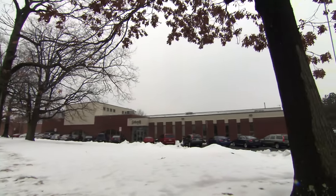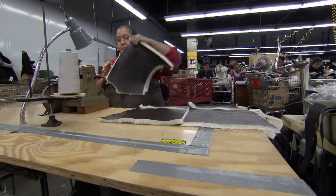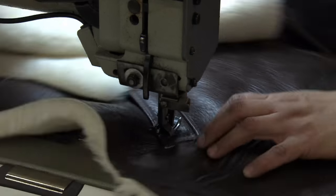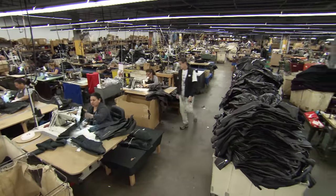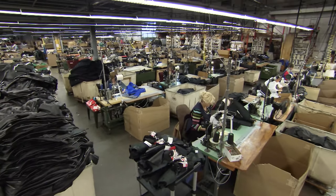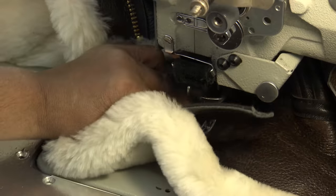This is the Schott Factory in New York. They've been making jackets here for over a century. One of their most famous bits of apparel is the B-3 bomber jacket, essential wear for wartime bomber crews. Since World War II, these jackets have been worn by everyone from Steve McQueen to James Dean and Elvis.